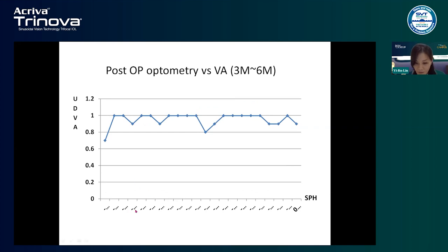And this analysis data really shocked me, because the post-op refraction has a wide range, from 0.25 to minus 2. But the visual acuity can maintain almost 20/20, even at minus 2. Even at minus 2D deviation, visual acuity can still reach almost 20/25. I think that's because Trinova provides continuous vision due to its original trifocal design.